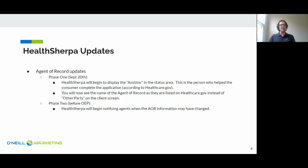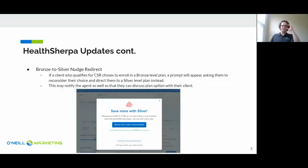I know this is a pretty big issue that happens with a lot of agents where policies will get taken and sometimes it might not get noticed for a month or so. So hopefully when this is up and running, again, as always, keep an eye on your emails, but especially for these emails from Health Sherpa, so that if one of your clients has their AOR changed, you can be aware and hopefully get that fixed as soon as possible so that you're not losing out on any of those commissions.